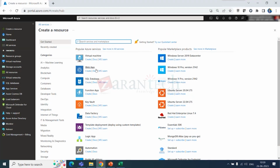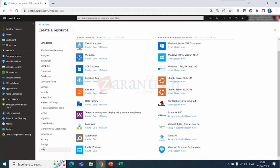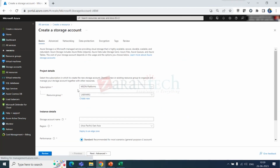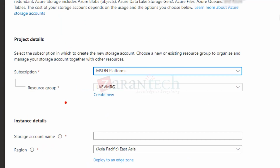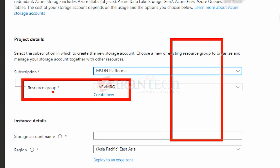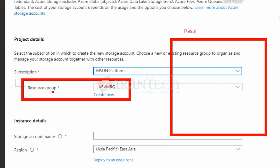So whenever you create any service, let's say I want to create a very simple storage account, for example, a Microsoft Azure storage account. When you create the resource, you must select your existing subscription, and the second most important thing is the resource group. You have to either create the resource group like this, or select an existing resource group from the drop down. And in a resource group, you can actually deploy your resources like this.